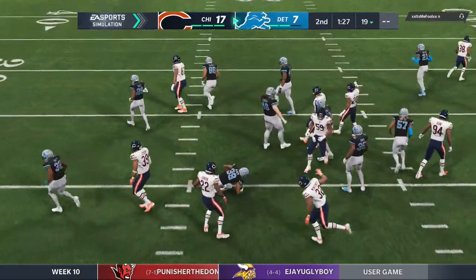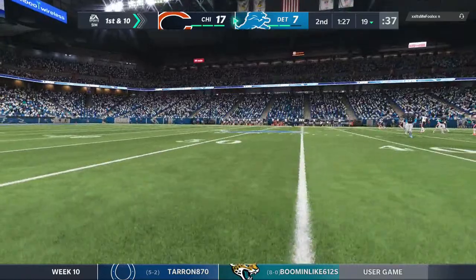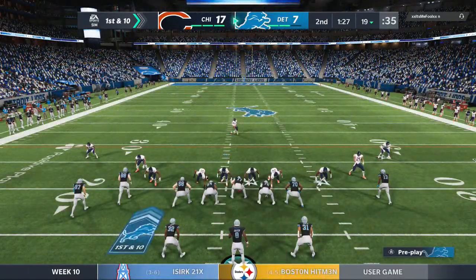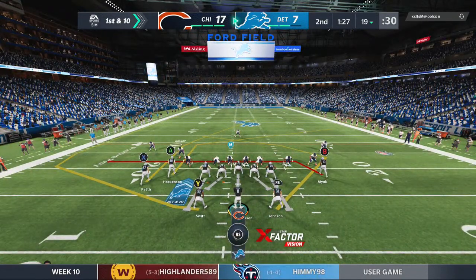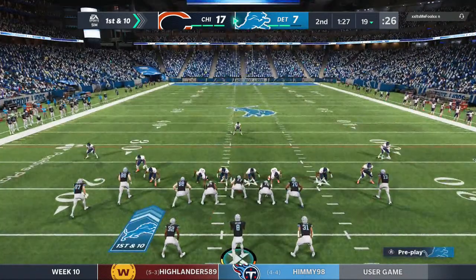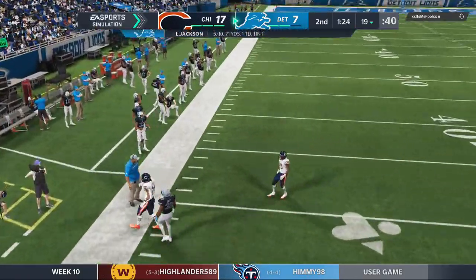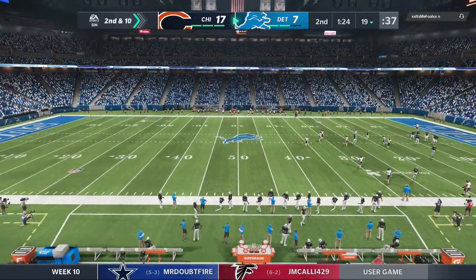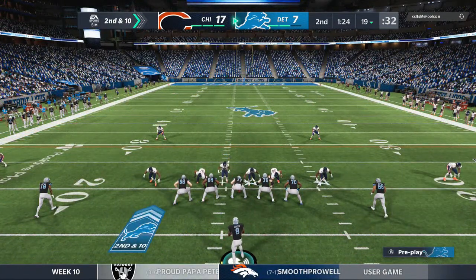And good coverage there on special teams as they'll get him down shy of the 20. The Lions take over 1st and 10 at their own 19-yard line. So here's a 1st and 10 now down inside the 20. They go back to the air here after the INT on the last drive. Certainly appeared to take away his first read, and by the time he tried to look elsewhere and find an open target, the coverage was too good. That one falls incomplete.